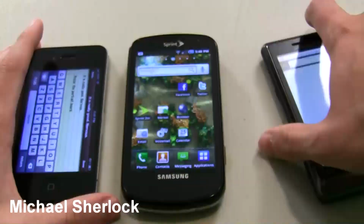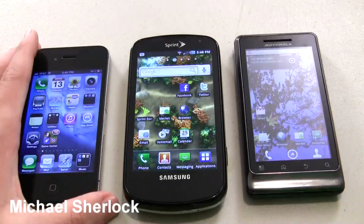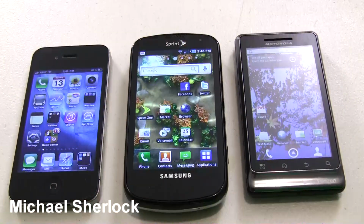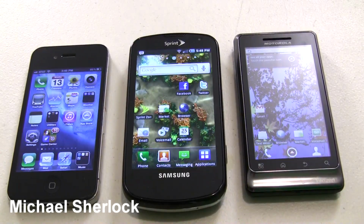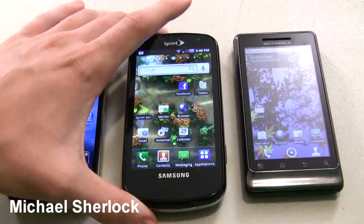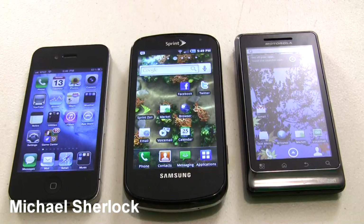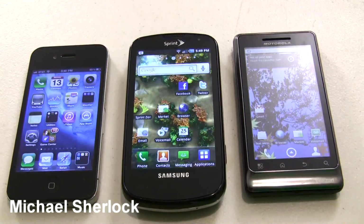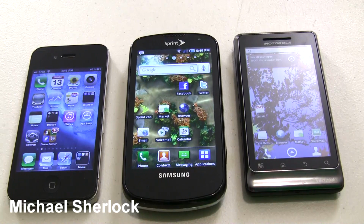So in this round, it's a fairly simple one. All the virtual keyboards are almost equal. Maybe the iPhone has a little bit of an edge, but swipe really gives the Android phones an advantage, and the Epic 4G is going to clearly take this round just because its physical QWERTY board is so good, its swipe input method is so excellent, and the screen is so responsive. Just regular, everything works wonderfully.